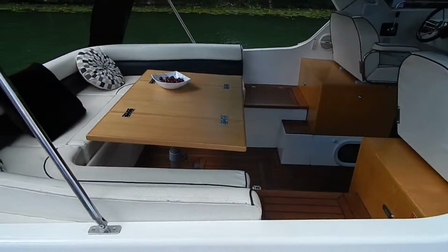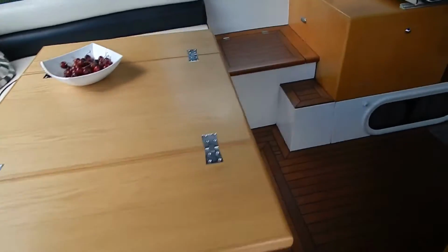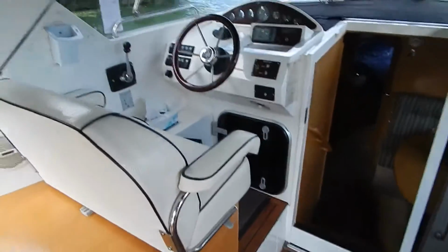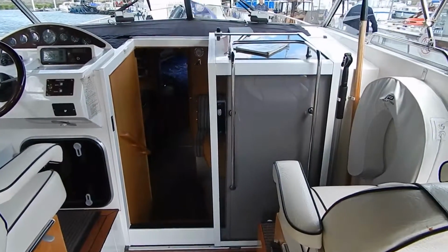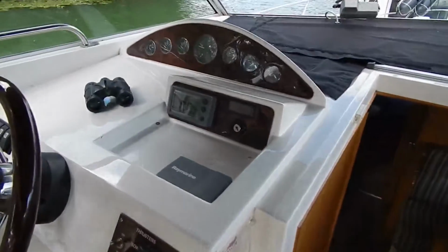We're looking into the aft cockpit of a Sheerline. Sheerline 950. Came out of the Sheerline yard in 2005. 62 horse, 5-cylinder Nani diesel. Very well presented boat.